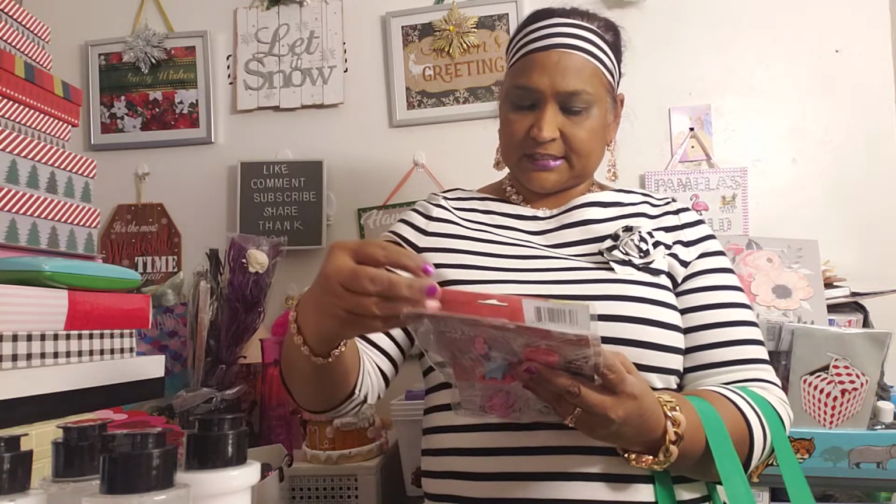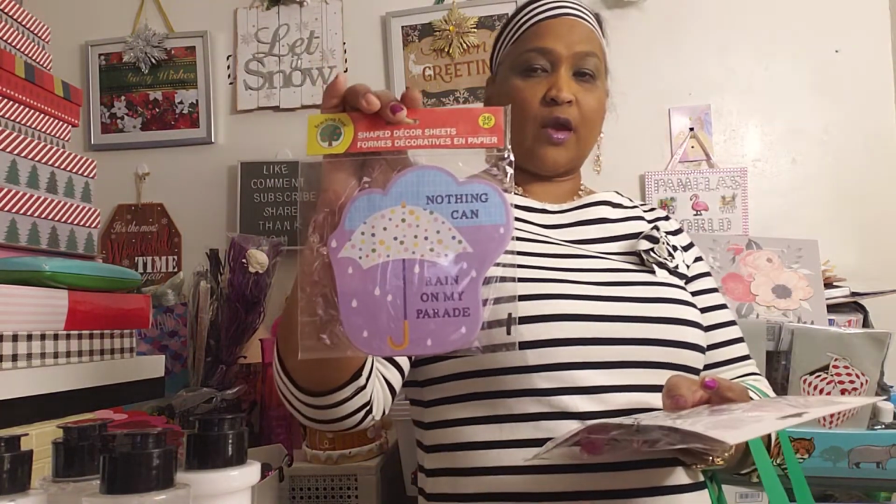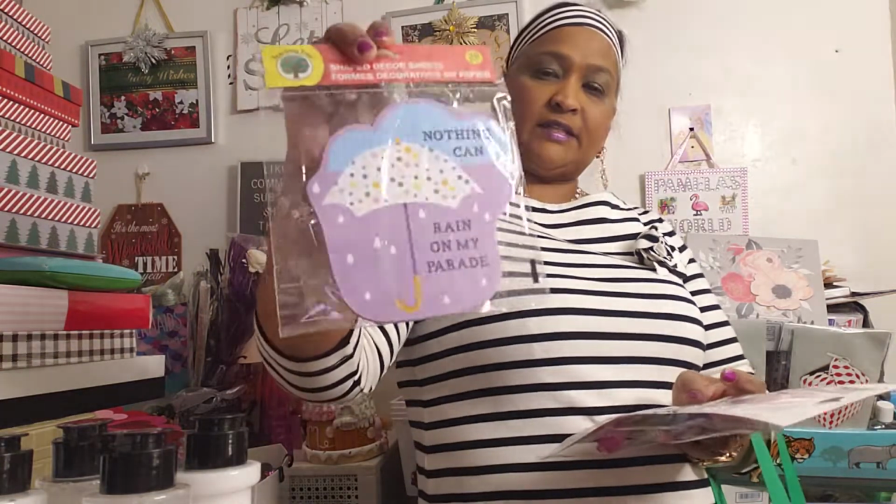Shape Decor Sheets, 36. Nothing Can Rain on My Parade in the Teaching Tree aisle. I saw it once before, over the holiday, and I had it in my cart, and the line was so long, I said no, I'm not getting in the line just for the couple things I have. So I left. So I got that, and it's 36 pieces. And one person started doing the friend mail with those decor from the Teaching Tree, and then it all went viral. Now everyone is using them.